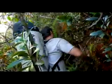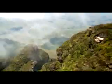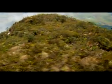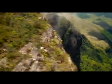Steve's work as a climber is done. Now he must break through the thick wall of vegetation before he can start his search for wildlife on the summit. Gordon and George are discovering why it's called a rainforest.